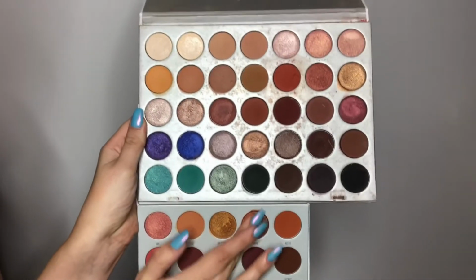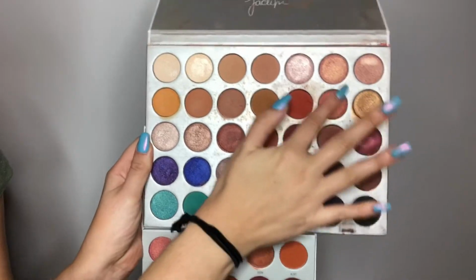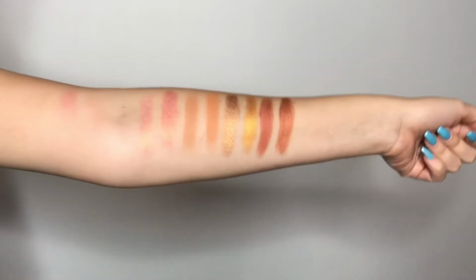I have to say that I think the naming of these has to do with the fact that they are so similar. I will say that Boom has a lot more orange and gold in it, whereas Firework is a lot more reddish pink.